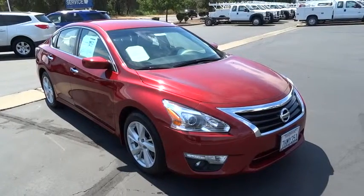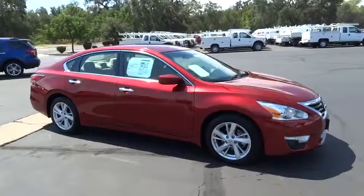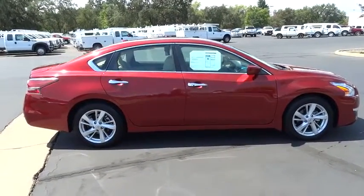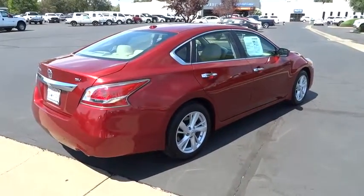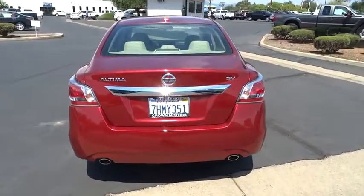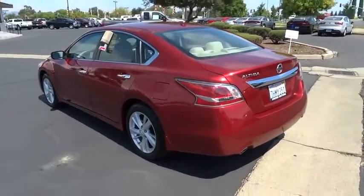The 2015 Altima. The Nissan Altima offers advanced features to make life easier, including push-button ignition, which comes standard. Combine that with a powerful V6 or efficient four-cylinder engine, 6 standard airbags, and over 5,000 quality and performance tests, and you'll see the Nissan Altima is made to drive and built to last.